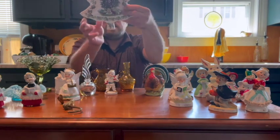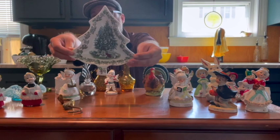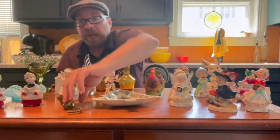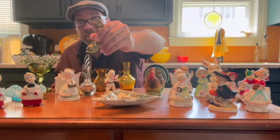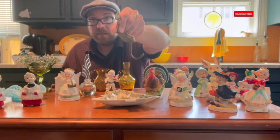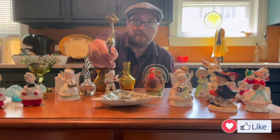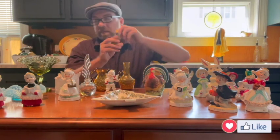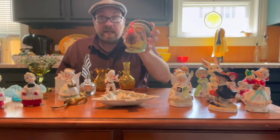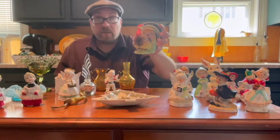This Johnson Brothers Merry Christmas tree dish. I thought this fish hook was just beautiful in brass. Check out this turkey planter. Great for Thanksgiving.